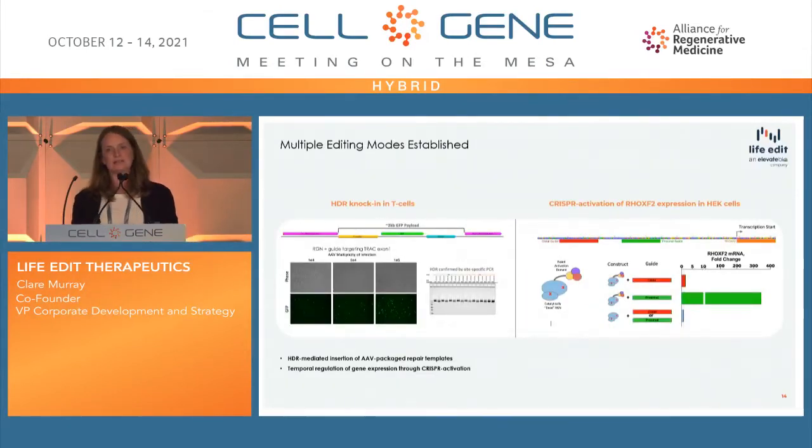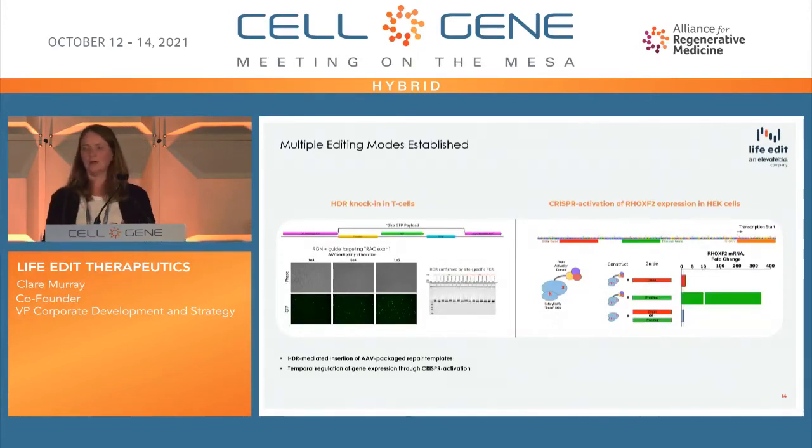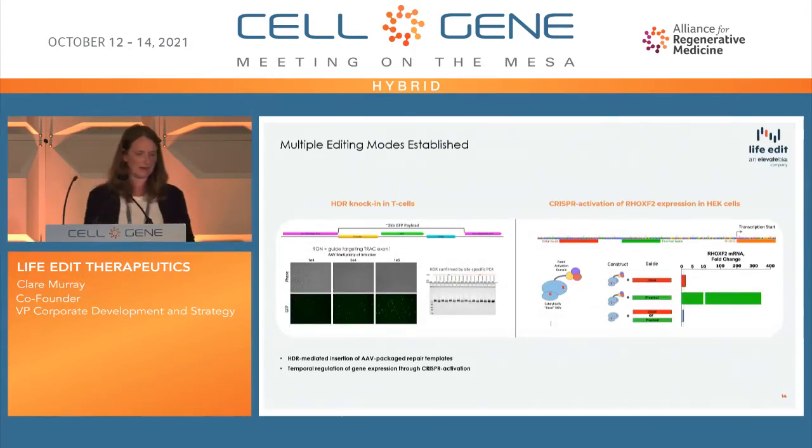So having identified the nucleases and understanding that we had quite a lot of PAM diversity, we started to think about what other editing modalities we would want to be able to do. So we've done some HDR knock-in work, and we're doing more of that now to really understand how large an insertion we can do and how robustly we can do that. And we've done some lovely work in CRISPR-A and CRISPR-I.